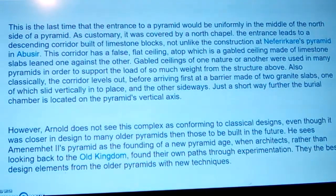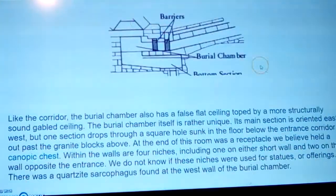He sees Amenhotep II's pyramid as the founding of a new pyramid age, when architects, rather than looking back to the Old Kingdom, found their own paths through experimentation. They have the best design elements from the older pyramids with new techniques. Now here is a look at the descending shaft, and it was blocked up.